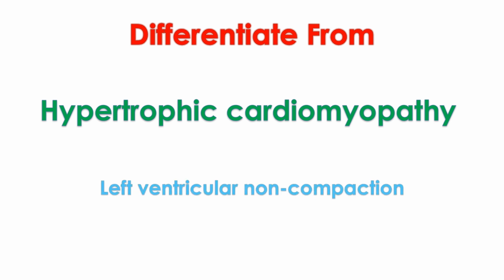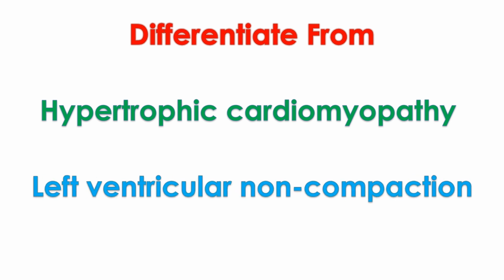Enlargement of left ventricular cavity, increased wall thickness, and increased trabeculations in athlete's heart will have to be differentiated from conditions like dilated cardiomyopathy, hypertrophic cardiomyopathy, and isolated left ventricular non-compaction.